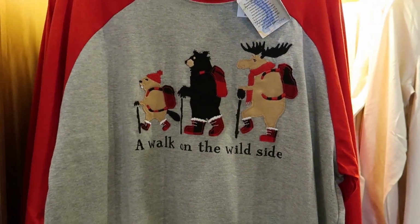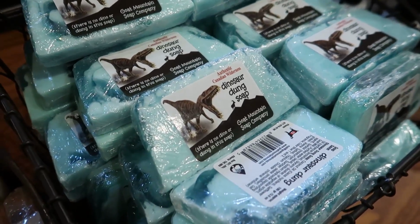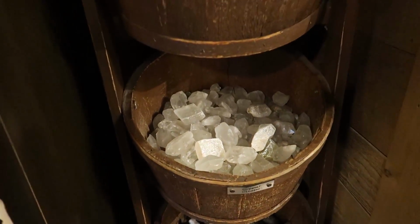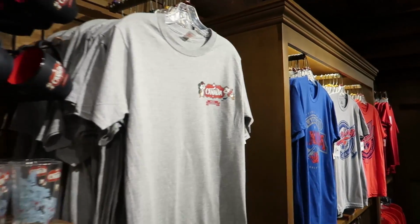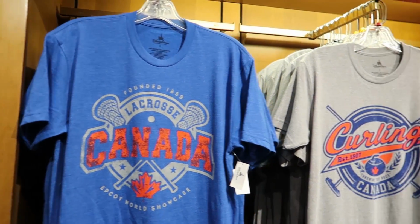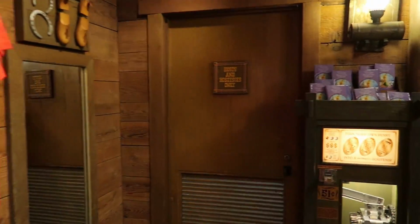A walk on the wild side. You can buy some comedy soaps, like dinosaur dung soap, or you could buy some minerals. Some more Canada shirts. I like this one. This is pretty cool. And then we've got some Canada lacrosse, Canada curling, and Canada hockey. As we turn a little bit further, this is the press penny machine here in the Canada Pavilion.